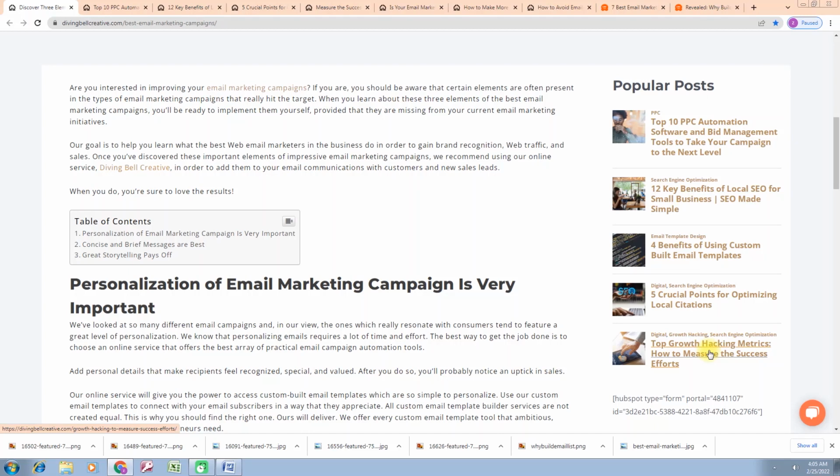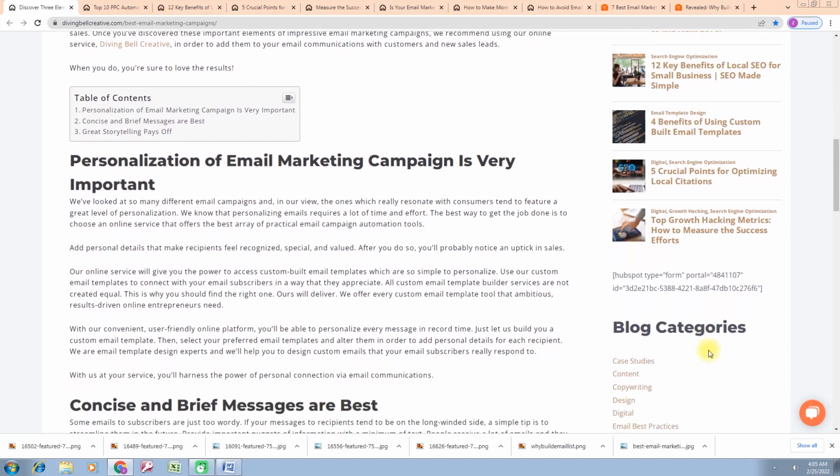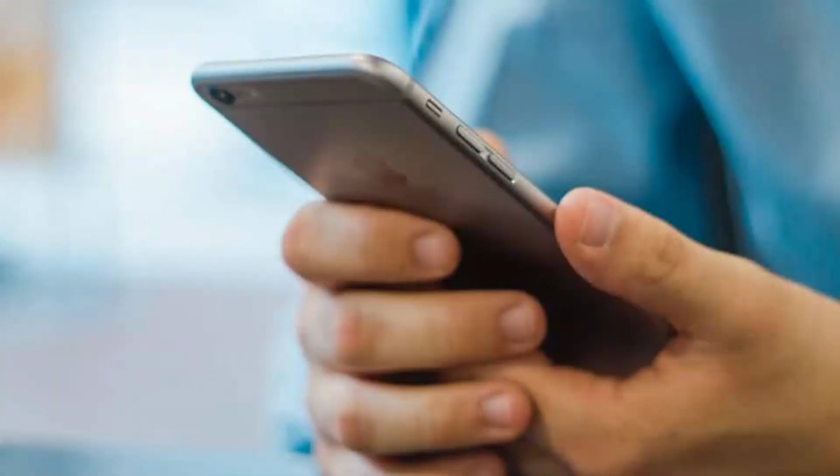Personalization of email marketing campaign is very important. We have looked at so many different email campaigns, and in our view, the ones which really resonate with consumers tend to feature a great level of personalization. We know that personalizing email requires a lot of time and effort. The best way to get the job done is to choose an online service that offers the best array of practical email campaign optimization tools and personal details that make recipients feel recognized, special and valued. After you do so, you shall probably notice an uptick in sales.